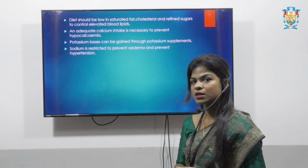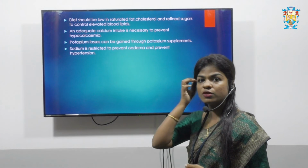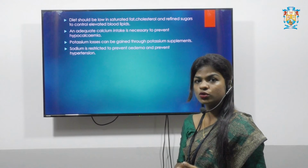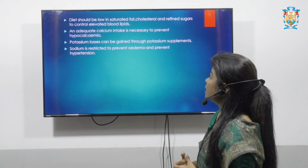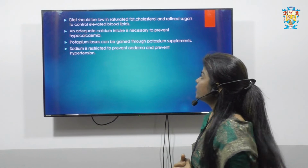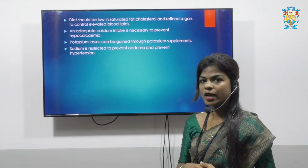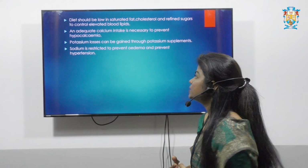Saturated fat is a type of fat which has low essential fatty acids and not more than 2 double bonds. So the diet has to be low in cholesterol and refined sugars to control the elevated blood lipids. Adequate calcium intake is necessary to prevent hypocalcemia. This can be done through the diet and also by calcium supplements.